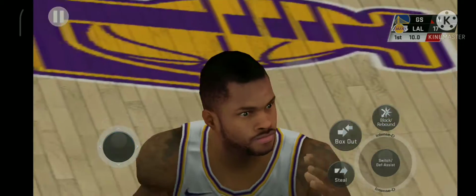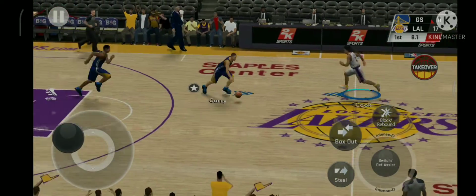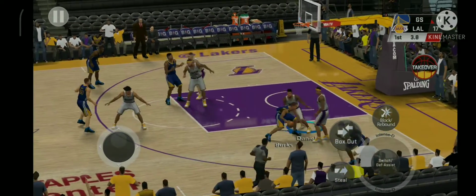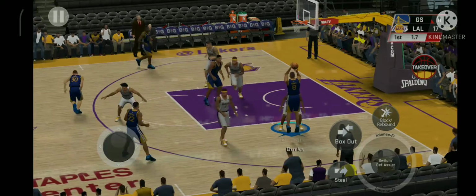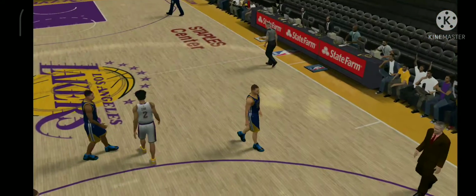Daniels. That's how to orchestrate for your teammate. Terrific pass. Here's Curry. Burks. With one on the clock. We're scoring fast and furious as we end the first quarter. Lakers on top. Live from the Staples Center, you're watching 2K Sports.